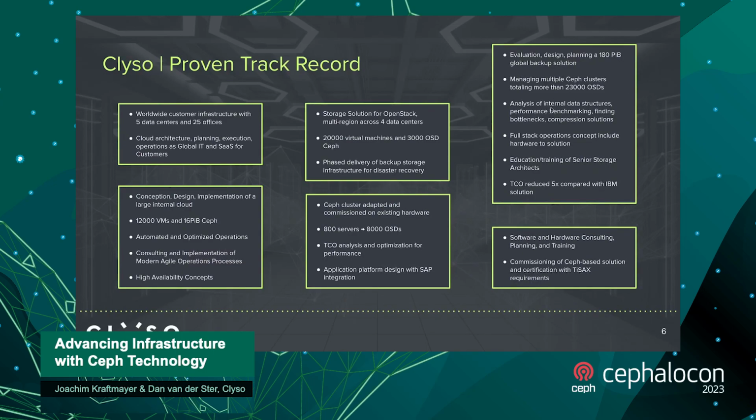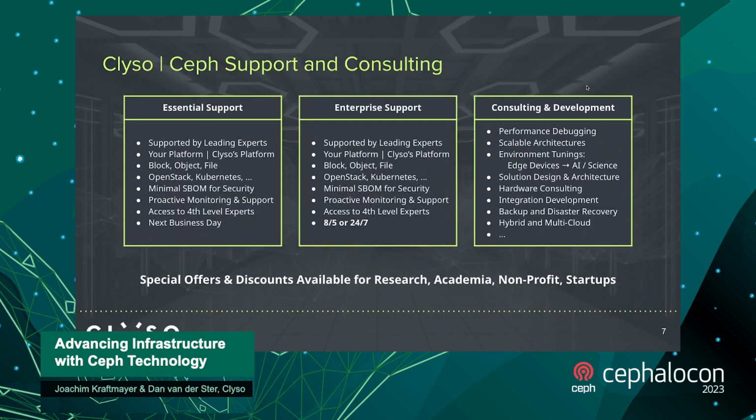Let's say 3,000 OSD clusters, maybe 180 petabytes, backup systems, things like this. Okay, lots of big scale stuff. Now this is the kind of offering that the company wants to do.